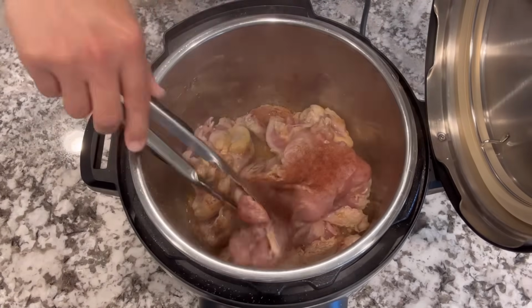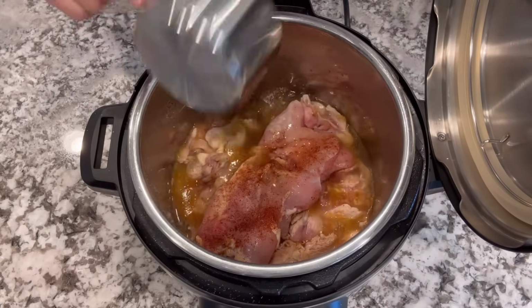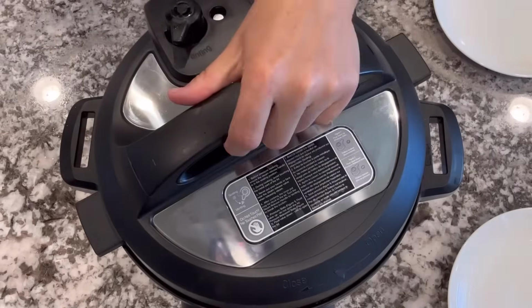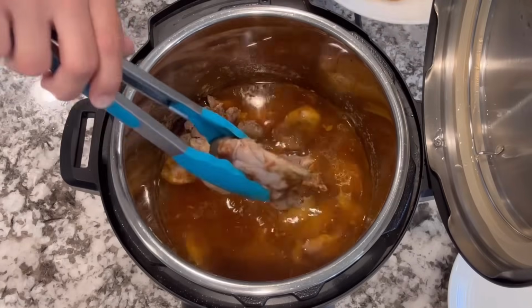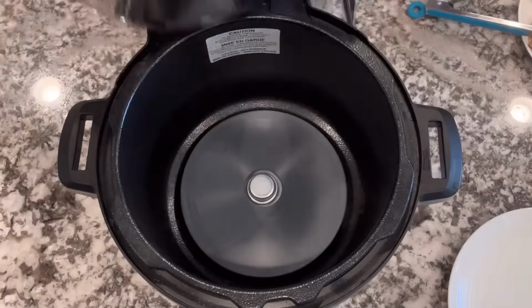I'm just going to cook it all the way through here, and if you use your Instant Pot, you can just put all the chicken in there with your seasonings and add about 1 cup to 2 cups of water or broth, whatever you have, and then just cook it on normal pressure for 12 to 15 minutes, and then just allow that to natural release for at least 10 minutes.